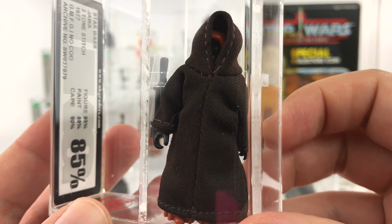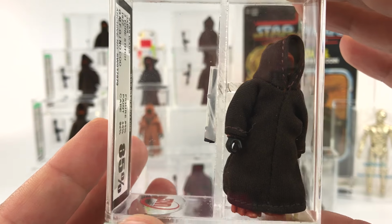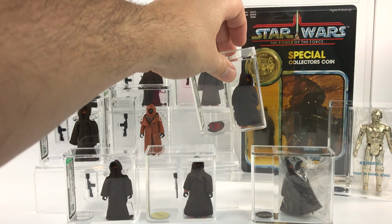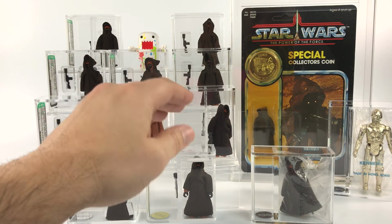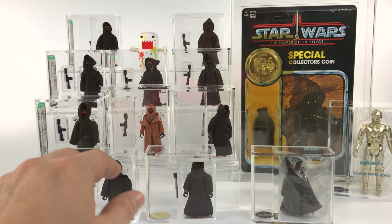I mean, I don't know if this is an official variant or maybe a factory error type thing where they just ran out of a certain color and were like, well, we'll just use whatever we got and make the Jawa. So there's one. And then down here at the bottom, these are my small hood guys.